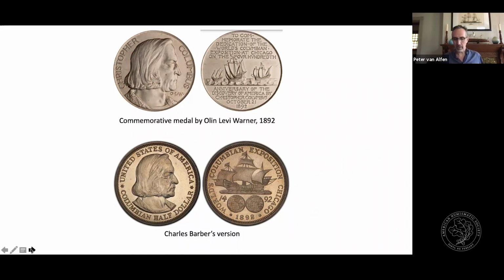The basis of the design for the Columbian $50 was, in fact, a medal designed for other purposes at the fair by Olin Levi Warner, who tragically died in a bicycling accident in Central Park just a few years later in 1896. Barber effectively stole Warner's portrait without giving credit, and in doing so toned down much of Warner's remarkable and subtle modeling, as you can see in the slide. But perhaps it was for the best that Barber took full credit, since he suffered full blame for its failures on the souvenir coin.